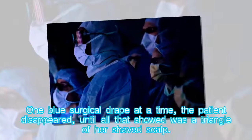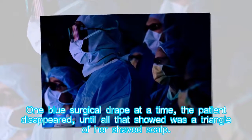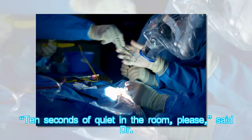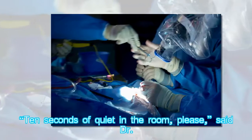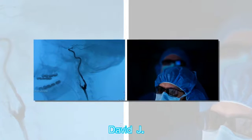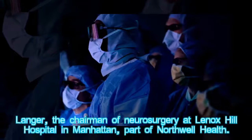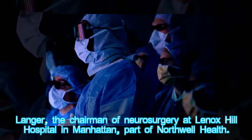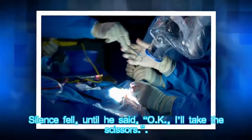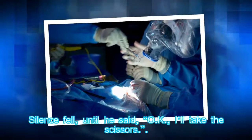One blue surgical drape at a time, the patient disappeared, until all that showed was a triangle of her shaved scalp. "10 seconds of quiet in the room, please," said Dr. David J. Langer, the chairman of neurosurgery at Lenox Hill Hospital in Manhattan, part of Northwell Health. Silence fell, until he said, "Okay, I'll take the scissors."